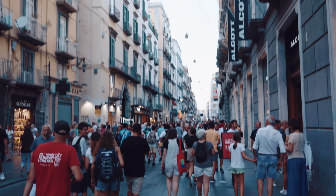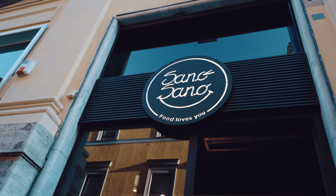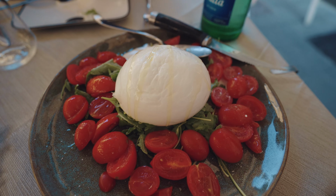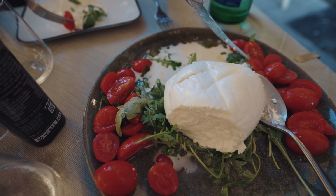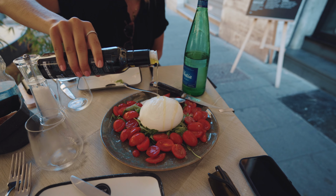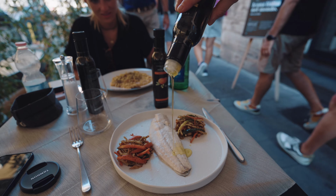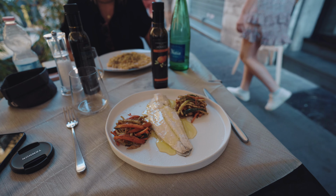After walking around for a bit and exploring the city, we stopped at Sano, which was recommended to us by our Italian friend. For an appetizer, we got a ball of buffalo mozzarella, which was truly incredible. It looked and tasted like we were eating soft clouds of heaven. The juicy mozzarella combined with the sweet tomatoes dried by the hot Italian sun was a culinary experience that we will always remember. We had fresh fish and risotto for our main course, which, while delicious, just couldn't compete with that amazing mozzarella.